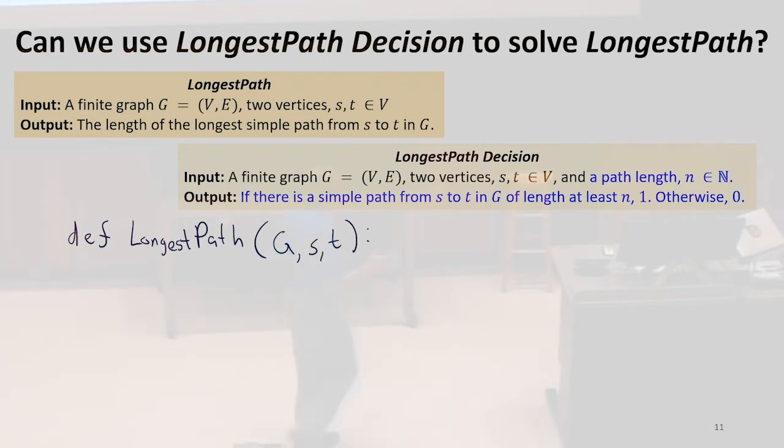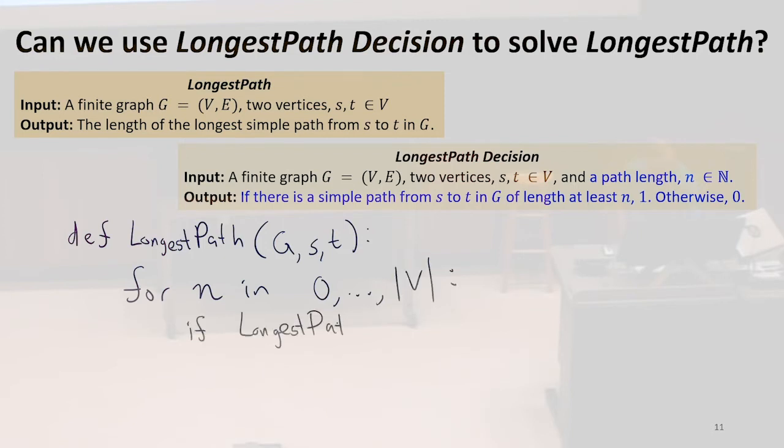Yeah, we can start at 0. How high do we need to go up? Yeah, it's a simple path. The longest possible answer is the number of vertices. So we're going to go from 0 to, this is not Python code, up to the length of vertices. And then we're going to try passing in the graph, S, T, and N.